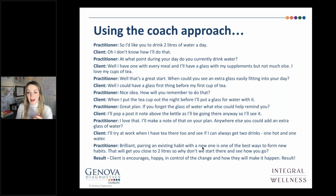And if they keep doing that, start with 2. You might want to get them to 2 litres or 1.5 litres, but they've just added 2 glasses of water in. They're going to feel really good about that. They've told you that they think it's going to be easy. They've decided how they're going to do it. Start there. Affirm them with that.